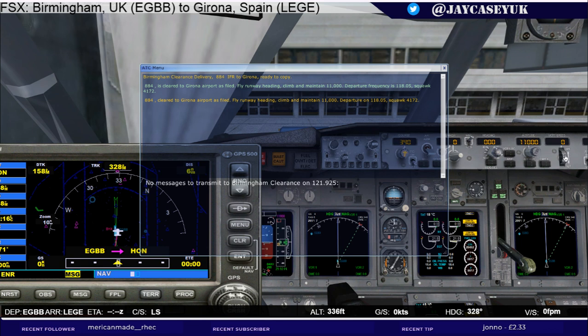Cleared to Girona Airport as filed. Fly runway heading, climb and maintain 1000. Departure at 118.05, squawk board 172. 884, readback correct. Contact ground on 121.8.